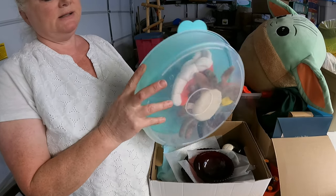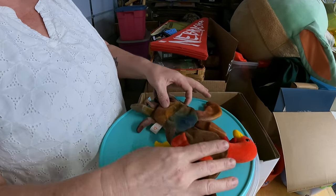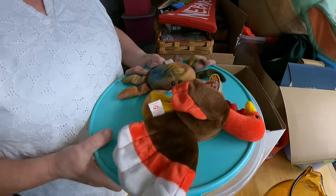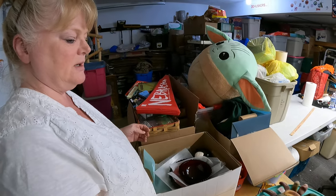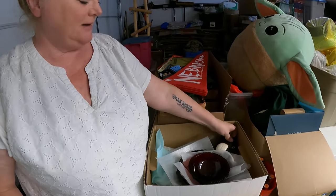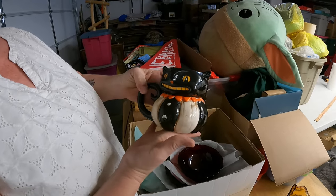Tupperware, 50 cents. Oh! And a couple more Beanie Babies for the booth. 25 cents a piece. This guy is worth a little bit. I didn't know that last time I had them. He's worth a few dollars. Beanie Babies, that's where it's at. Got him for 50 cents. That's a Cheshire Cat if I ever seen one.